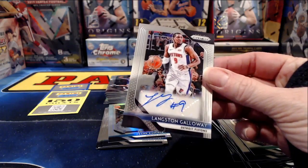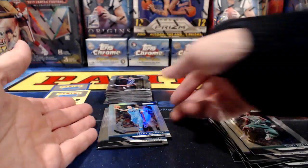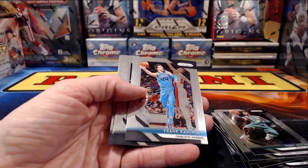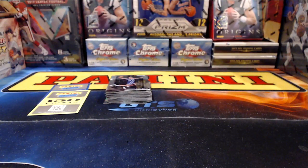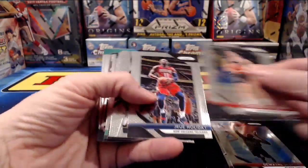And look who we have. It is a Detroit Piston. Langston Galloway is our final autograph hit in this half case. Frank Kaminsky, Hornets, silver. And that's a green Nerlens Noel.